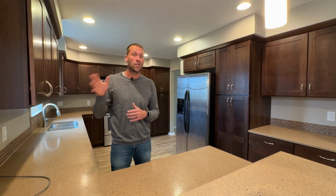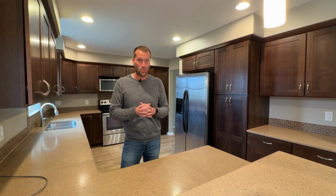If you're looking for a wonderful property here in Clive, this is it. This has 5 bedrooms, over 2,300 total finished square feet, 4 bathrooms. It's conveniently located near 235 and 35, so it makes it easy to get anywhere in the metro.